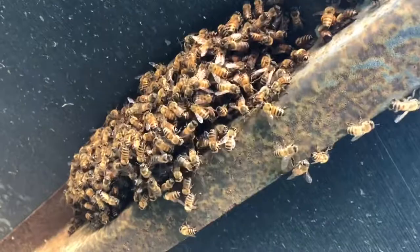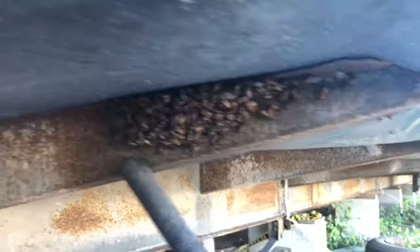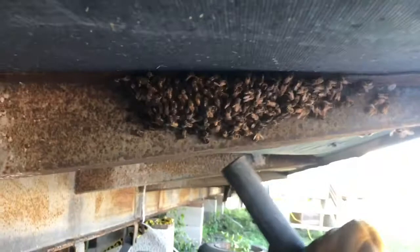Picking up this little swarm underneath the trailer here. We're just going at it real slow here, looking for the queen if we see her. Hopefully we do. That's always important, to try and catch her if we can find her. Taking it real slow, taking a few bees off at a time.